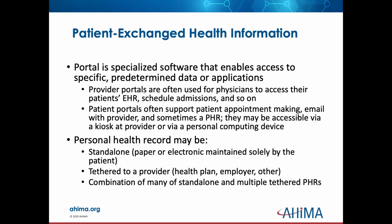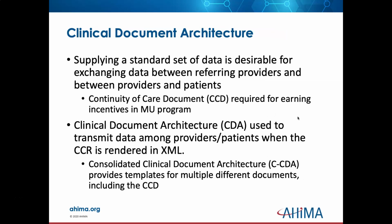And then patient exchange health information. This is where we get into patient portals and personal health records. And again, you will go through this with a lot more detail in other classes, but you at least need to know what is a patient portal, what is a personal health record, and how are they different, because they are very different. And this is all on page 346, in case you're wondering about where we're at.